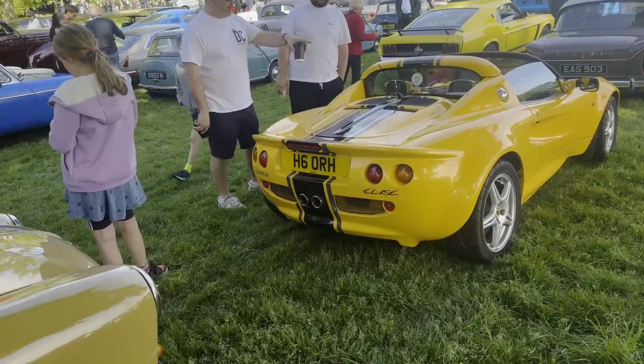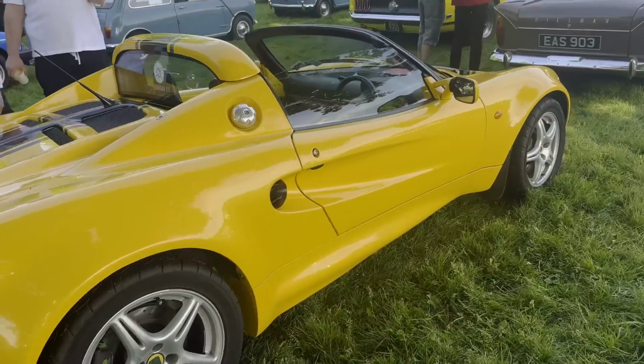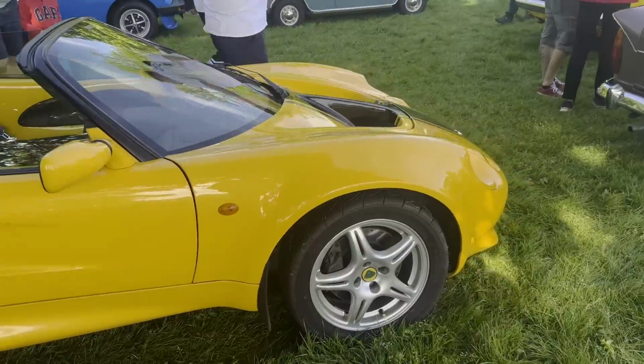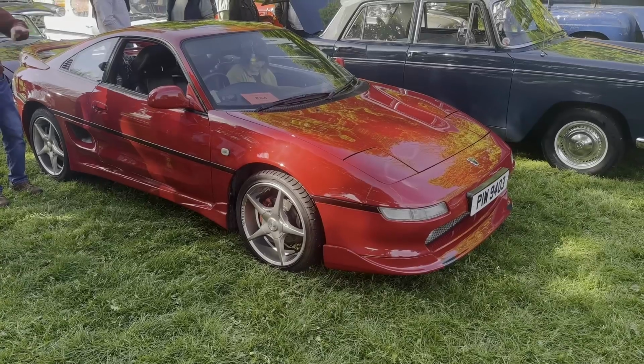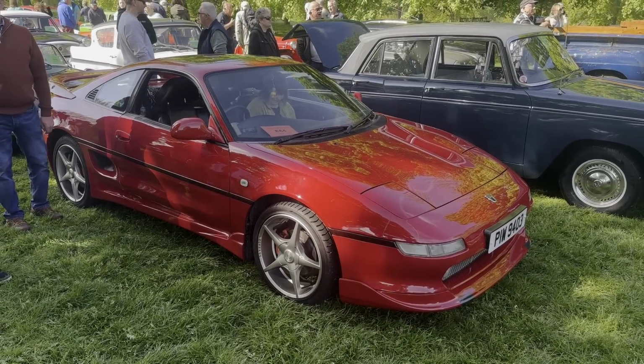There were some things that I really couldn't believe were old enough now to attend, like this first generation Lotus Elise. I remember these being new, and that means that I've got old, because this surely cannot be an old enough car to take part. And also, once again, there was an MR2 in the lineup. MR2s just don't seem old enough to be part of this.